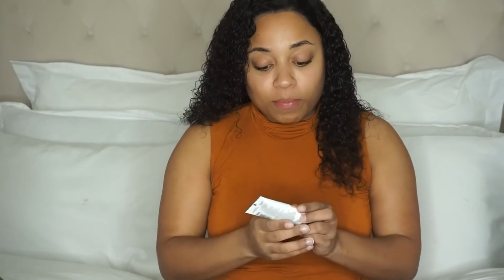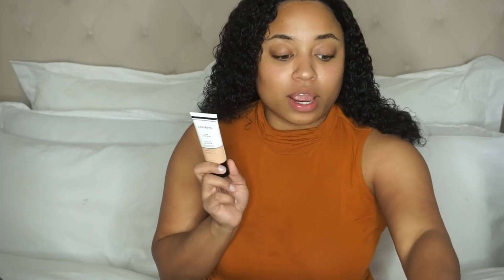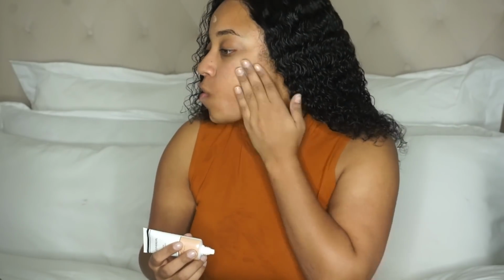So first things first, I'm gonna use the luminizing lotion as a primer for my face. Alrighty, so I'm going in with their luminizing lotion. So I already know what color I'm going to use. I'm going to use Daybreak. Like how moisturizing it feels. And it doesn't have a scent to it. I feel like a lot of luminizing products have this strong fragrance scent, and I just don't like it.